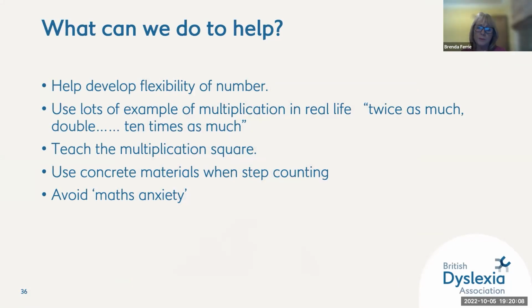So how can we help? One is that we need to develop the flexibility of number. With your kids, get them to play around with the counters and do lots of this and then sharing it out and putting them together. And then talk to them about multiplication in real life: twice as many, double as many, 10 times as much. Teach the multiplication square, but teach it for understanding. Use concrete materials when step counting, so that you're doing this.